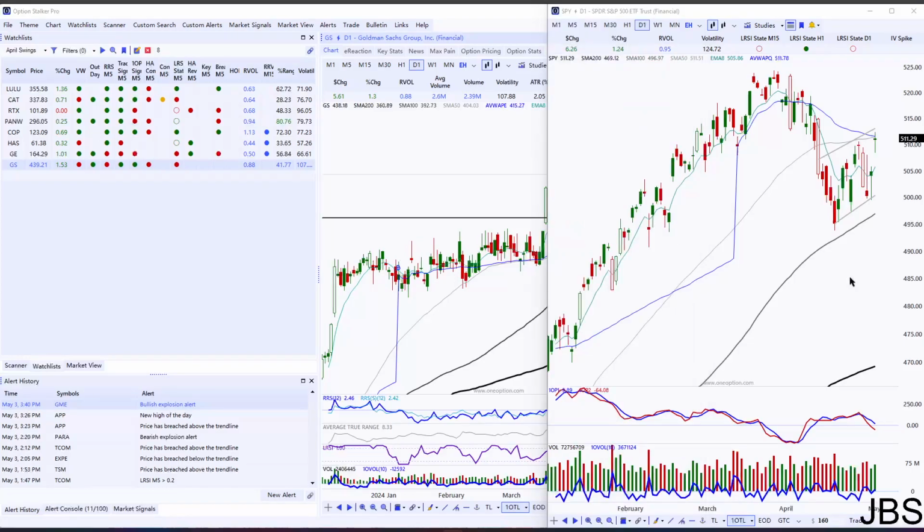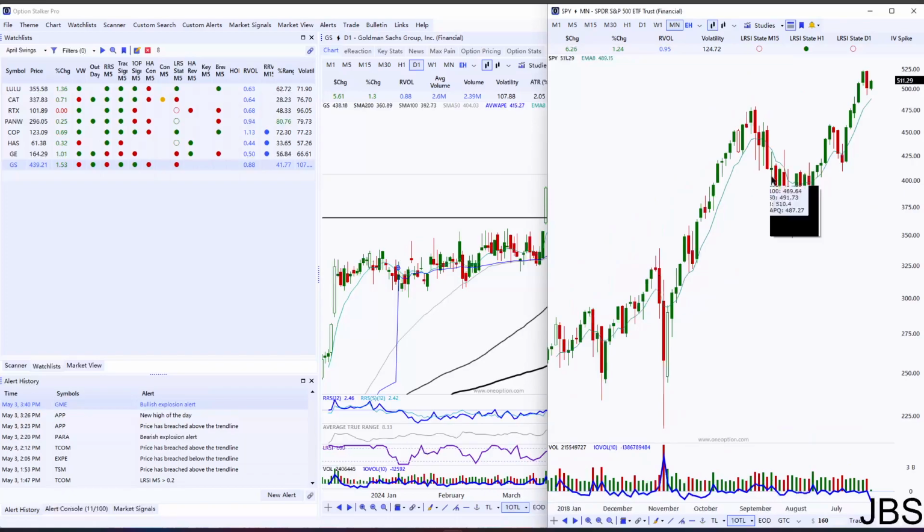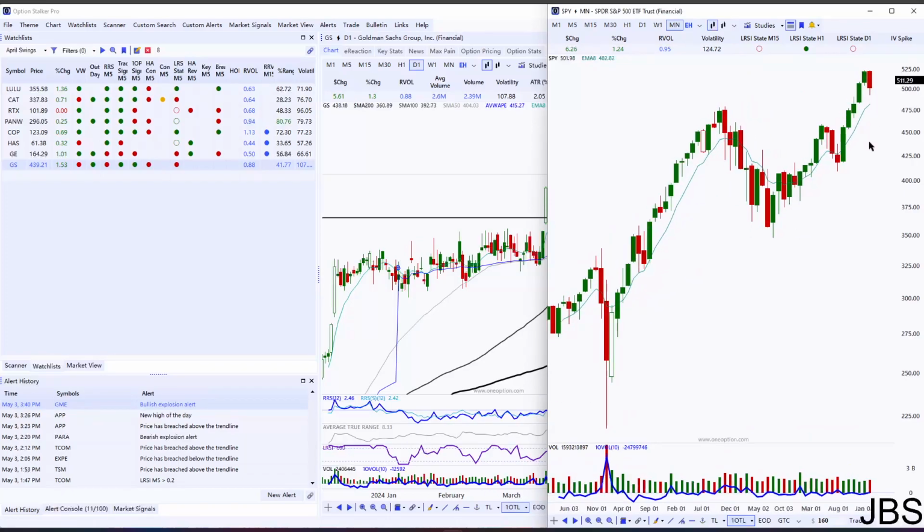Okay, so let's start with the market. What happened in April? What I like to do sometimes is just look at the monthly chart. Okay, April, everything said and done, we went down. We started at 523, we closed at 502. So I guess maybe 524, closed at 502. So we dropped 22 bucks. That's what happened in April, all things said and done.